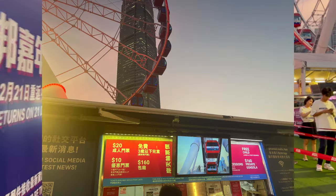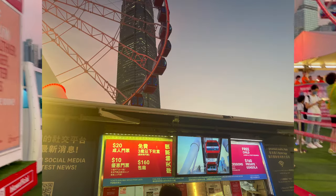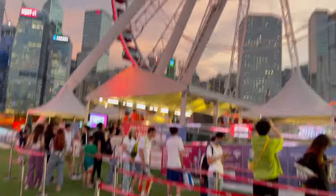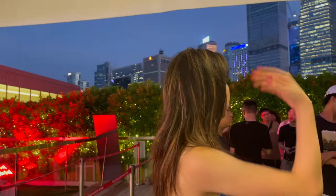It's 20 Hong Kong dollars for 3 rounds per person, and evening is a great time to try it and soak in the spectacular skyline and skyscraper lights for which Hong Kong is so famous.